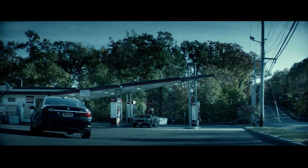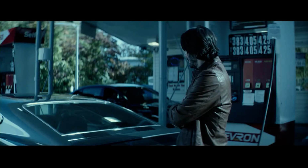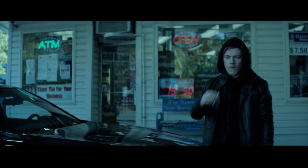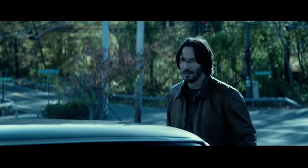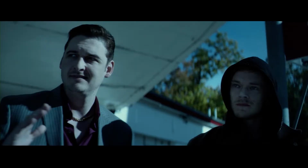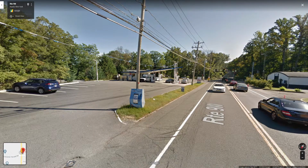The car used by John Wick is a Ford Mustang Mach-1. Keanu Reeves did all his own driving in the movie and did some driver training. The location still looks the same.